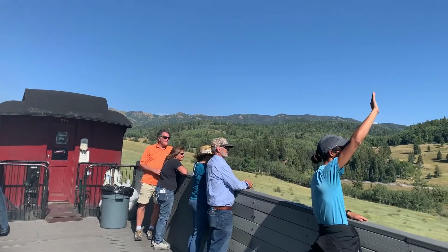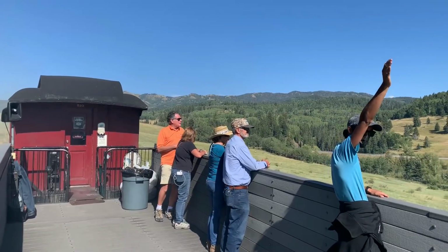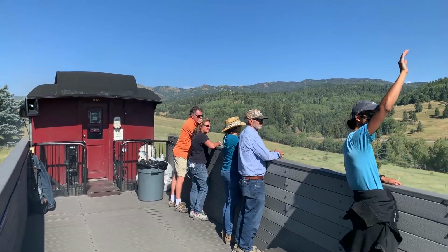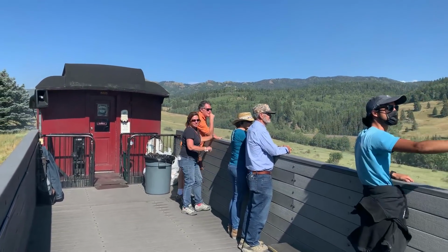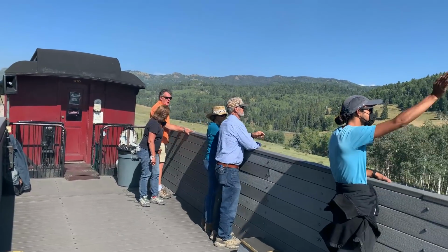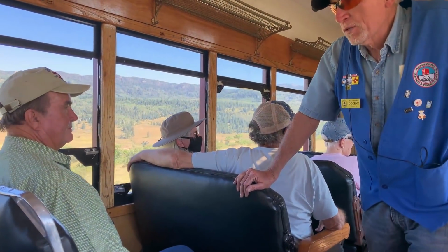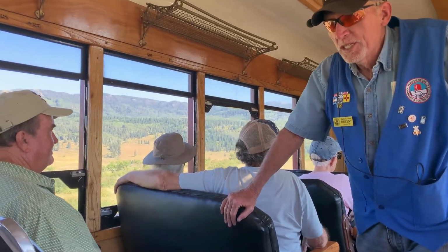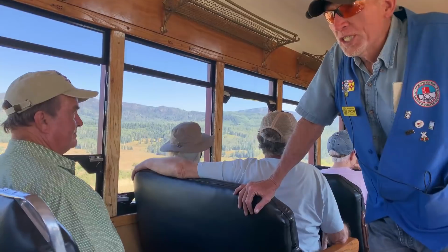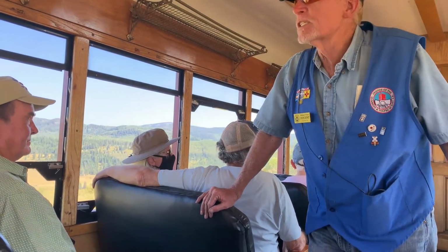So we mentioned earlier that the Friends of the Cumbres and Toltec come up here and work on the buildings, and they also work on the cars, but they also volunteer their time to be docents on the passenger trains. Yes. And just tell people what's going on and so on. A bunch of us are getting a little bit too old to be climbing around on houses and roofing and shingling and doing all that. But unfortunately, again, the only ones who can probably come up here and stay are those of us who are past a certain age.